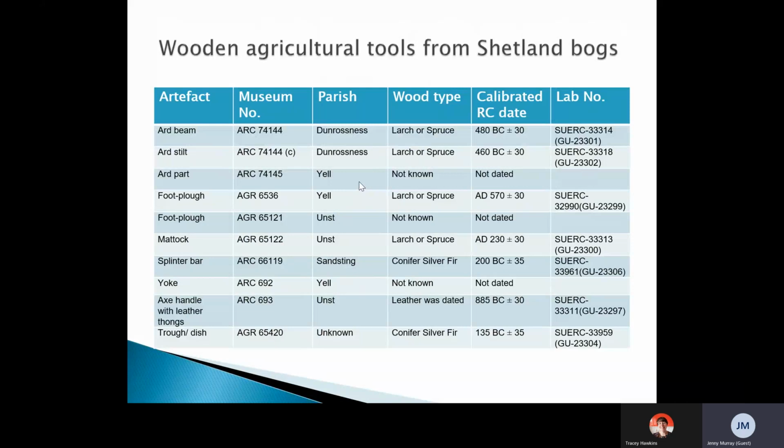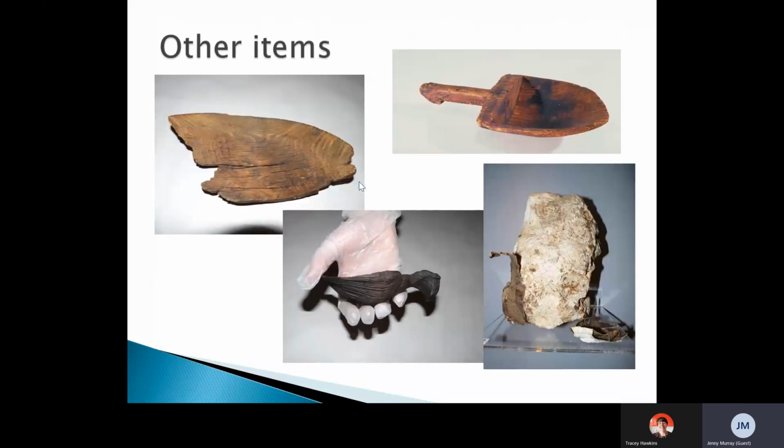And by recognizing this ritual behavior, we can gain a deeper understanding of the cultivation practices and belief systems of Iron Age Shetlanders. They were not isolated in their beliefs, but were secure in a cultural tradition that extended across the North Atlantic region. The last slide here shows other wooden items from the moor in the Shetland Museum collection that weren't radiocarbon dated in this study, including a plate from Walls, a scoop from Aithness, and a lovely spoon found in Unst, and bog butter in a leather bag from Yell.